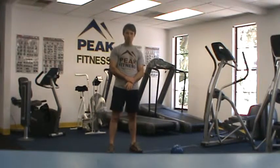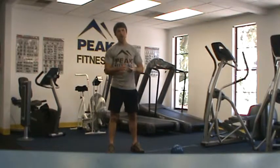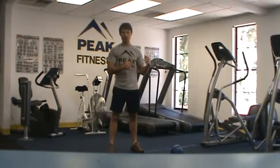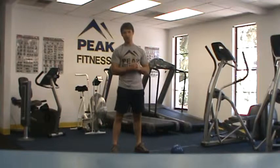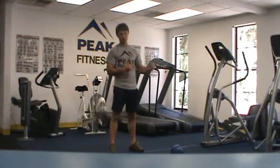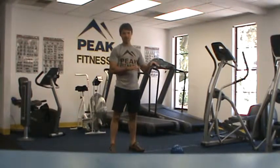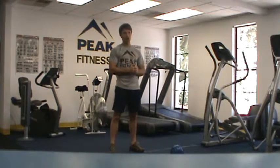Now, looking at the different energy systems, we have aerobic training, which we can sustain over a long period of time, anaerobic training, which is anywhere from 30 seconds to 3 minutes, and alactate training, anywhere from 10 to 30 seconds. And when we're looking at exercises for each of these, they go on a sliding scale. The more intense an exercise is, the less time we can sustain it, and the more applicable it would be to, say, alactate training.